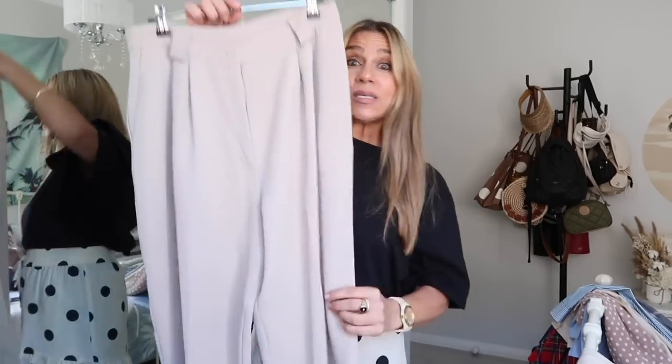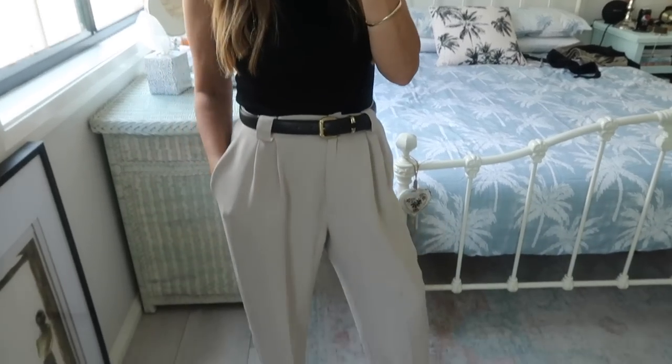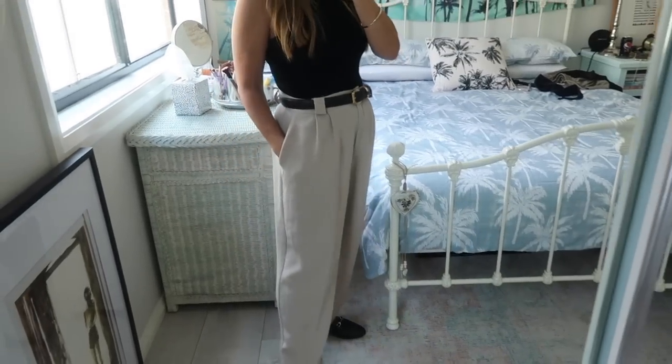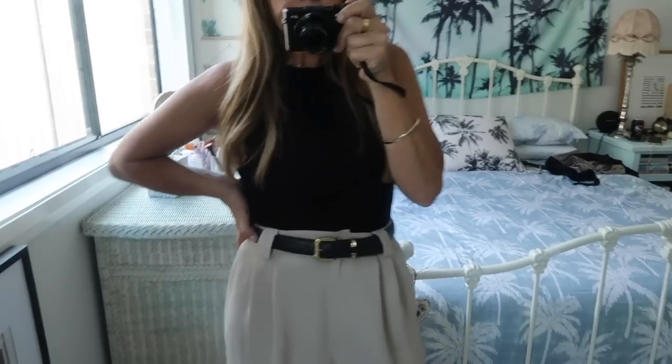These are vintage. They have discreet pockets, slight pleating, belt loops, a beautiful, not wide leg, but just kind of straight leg that hangs a little bit around the ankle for a very relaxed vibe. Whether you're gonna wear a heel, a boot, a sneaker, these are gonna look amazing.